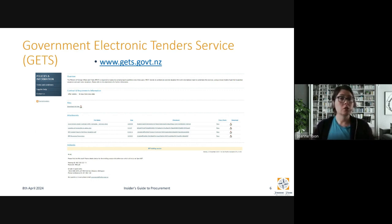Not all agencies use the upload, but this is becoming more prevalent nowadays. You also need to look out for things like notices of intent, requests for information, forward planning opportunities. These are not specifically processes in and of themselves. A request for information is a market intelligence gathering exercise.